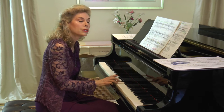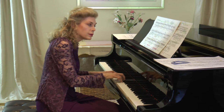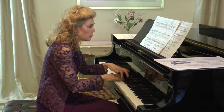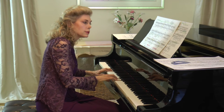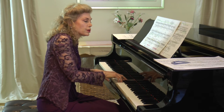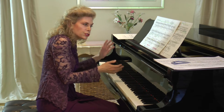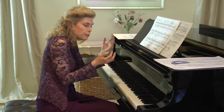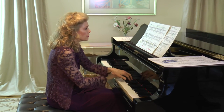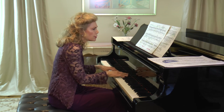Here, he went to here, and then took us to E minor from E major. That's what I mean, the ever-changing. This is just happening very, very fast at lightning speed. See, this is really hard to read out of context like this.